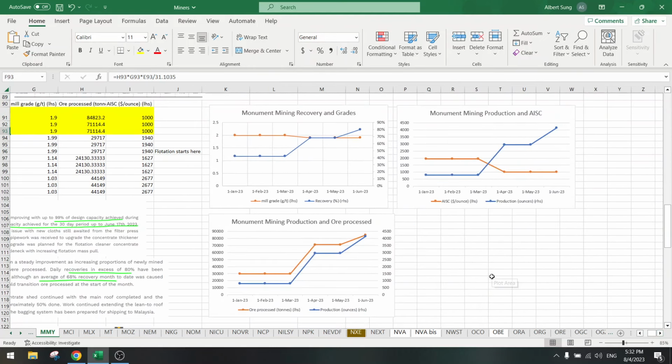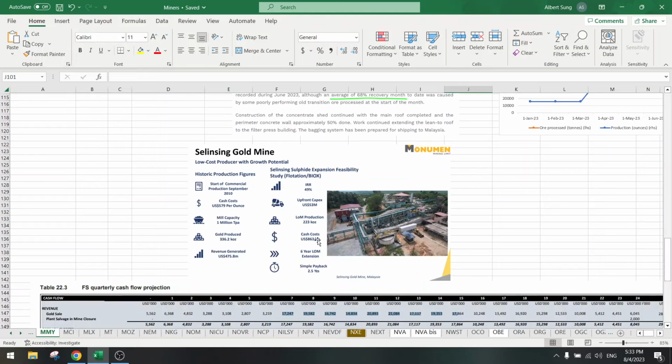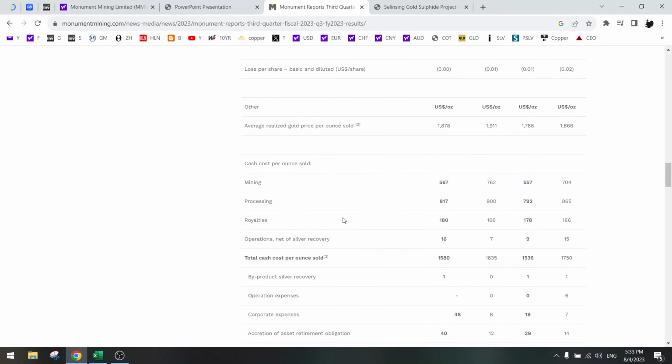And as you can see here, all-in cost is 2,000. I think this could fall to 1,000, maybe 1,100. 1,100 AISC is probably possible because the feasibility study said 860. So add some other costs to that. Corporate costs, sustaining. What other cost can there be?